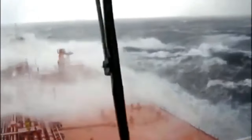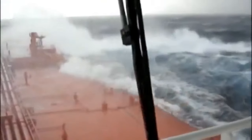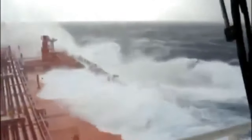Oil tankers navigate vast distances across oceans. These massive, towering waves can appear with little warning, posing a tremendous risk to ships passing through. The ship is at the mercy of enormous waves, and the crew experiences the full force of nature's power. The unpredictability of storms adds another layer of difficulty to navigating through them.